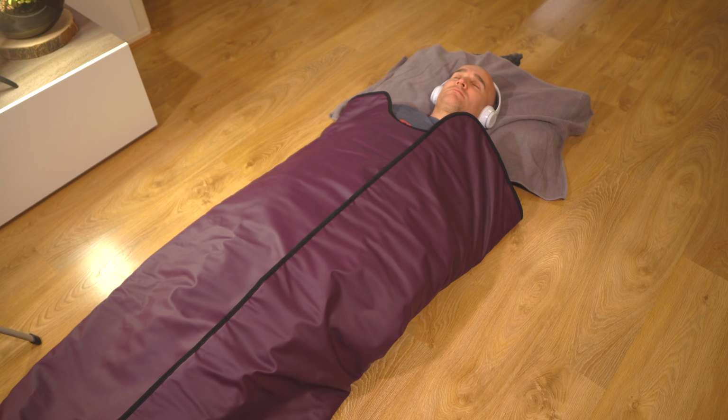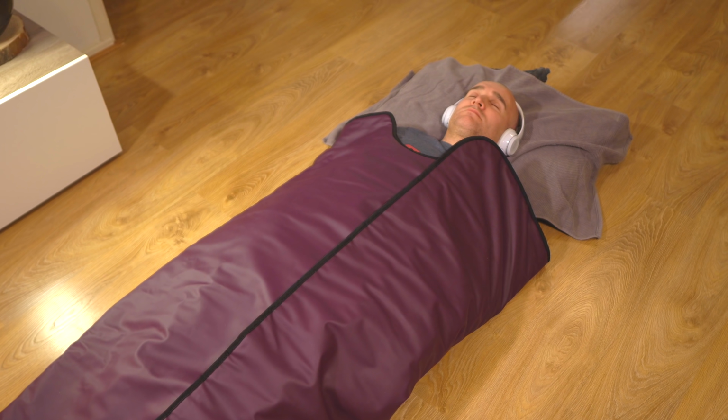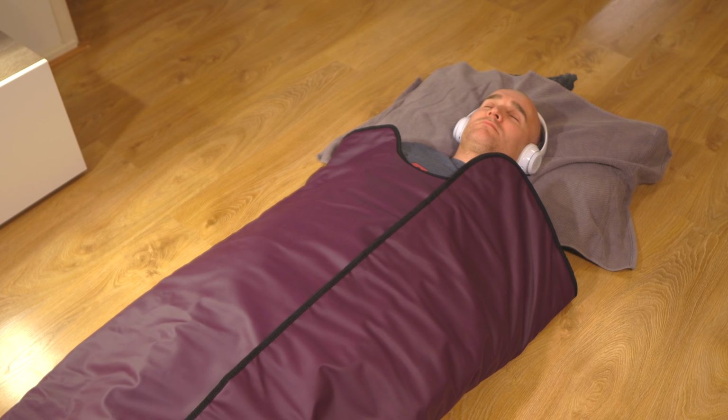So after a hard workout or a long work day, it's great to schedule in a session in a sauna blanket. I would mostly use it during the day, but a lot of people use it at night to have a nice relaxing session to help them sleep. And I could totally see how that works.